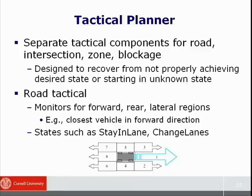So the last part of the high level stuff is the higher level planning. So the tactical planner, it's a big state machine. It's got sort of road reasoning, intersection reasoning, zones, which are sort of parking lots and big places where you don't quite know what's going on, and blockages. The whole design for this was being able to recover from places you didn't know where you were, because the vehicle might start up in strange conditions, and this, in fact, was a big problem for stuff that happened in the 2005 challenge.